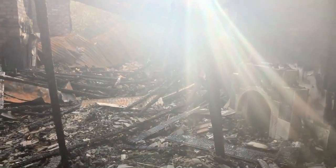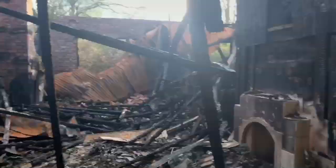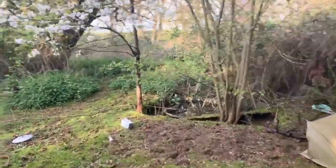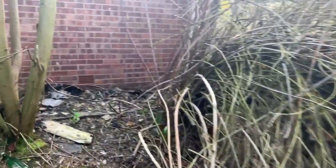The house, guys. As you can see, there's not much left of that one. I tell you, getting through that lot. And there's one thing I did notice. One thing I did notice with this.